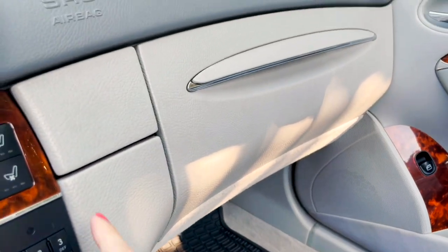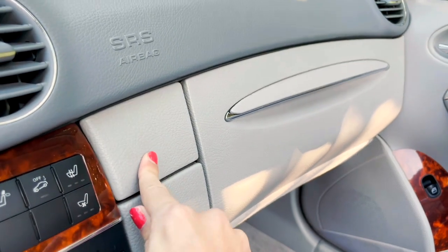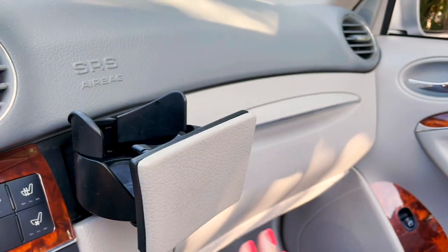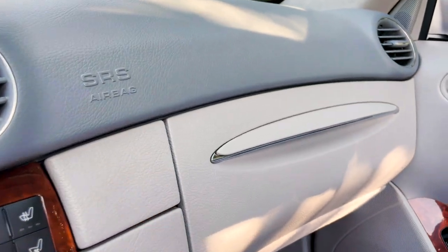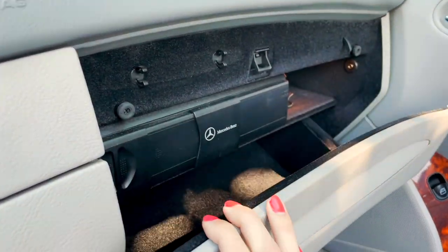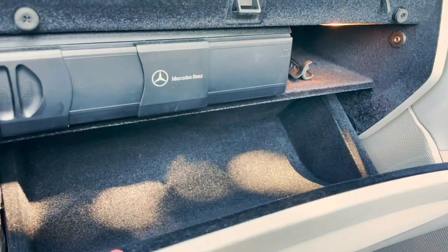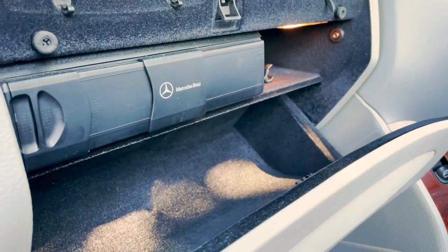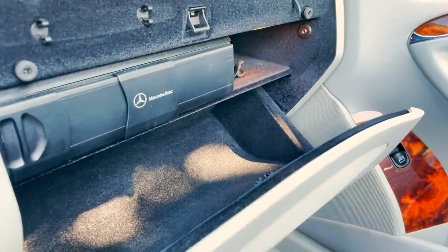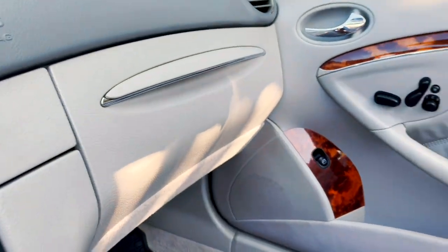And then over here, a lot of times this will be a little storage compartment, but what I really like is it's a cup holder. So that's pretty versatile and pretty useful in here. And then you're also going to have your glove box. This is in really great shape, and you also have your CD changer as well. Pretty good storage in there overall.